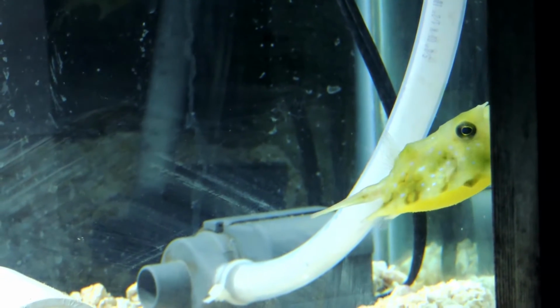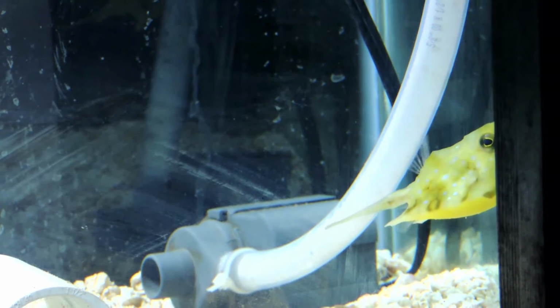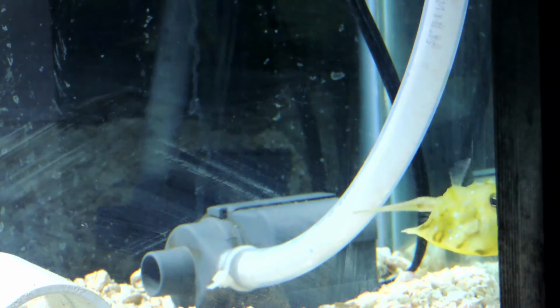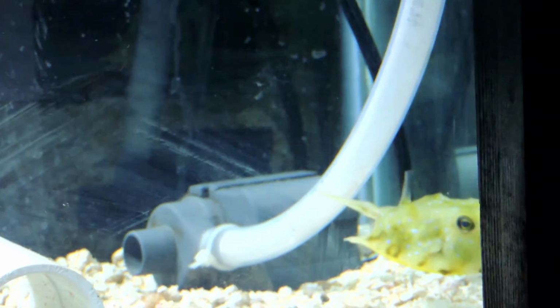And there's a slight potential that this guy could actually nip at coral. And the stuff I'm reading says it's pretty unlikely that he'll do that. The bigger concern with the longhorn cowfish is that if he dies, he could be really toxic to the tank.